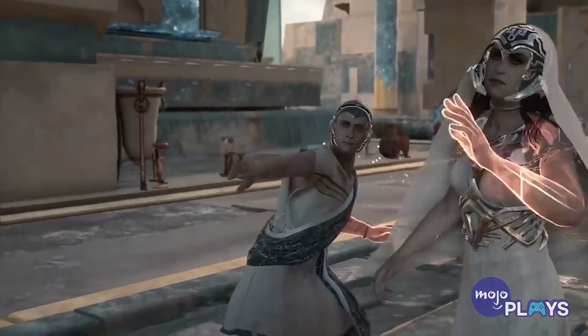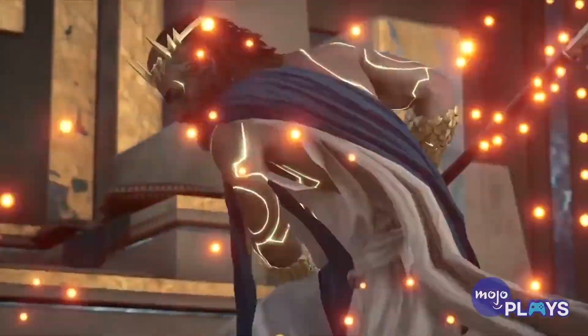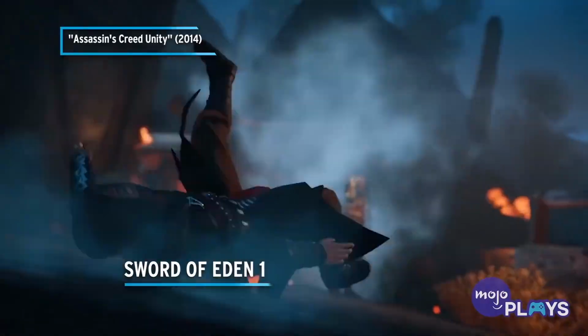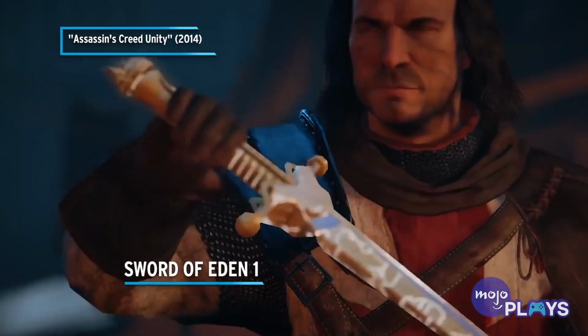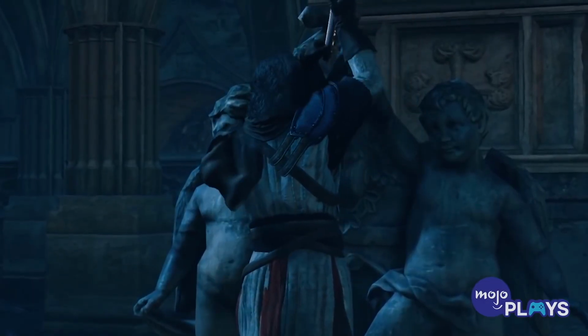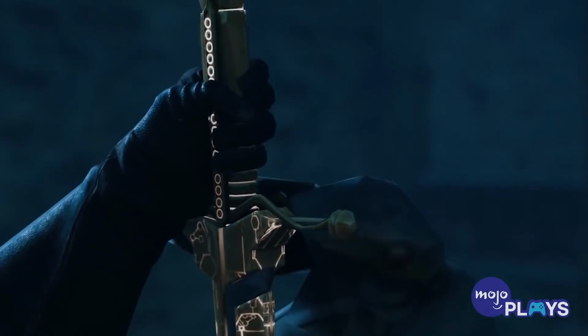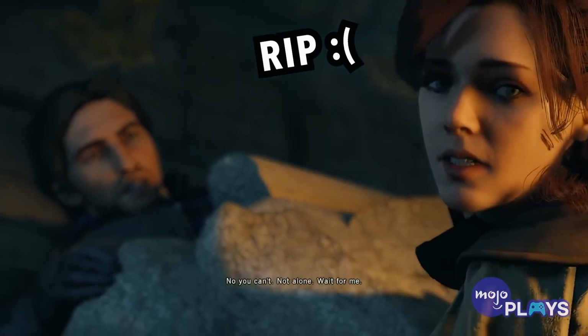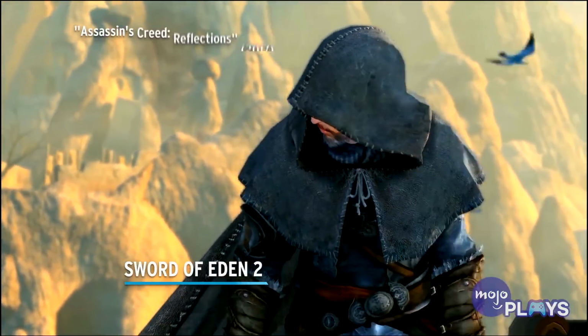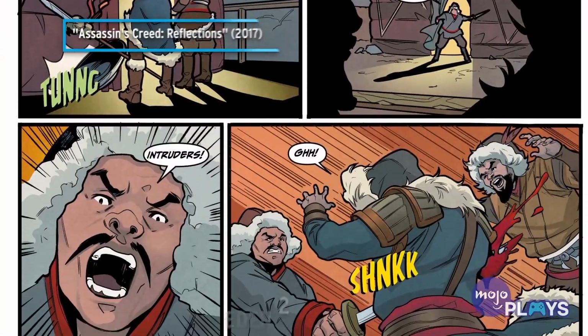After being lost to time, these weapons would find themselves in the hands of influential humans. Let's recap them, shall we? The first Sword of Eden, capable of an inspiration glamour, shooting energy blasts, and teleportation, belonged to Joan of Arc. It was later involved in the death of the cutest Templar in the series, Elise, and is currently in Abstergo possession. The second blade bears the same powers of the first, and was held by Genghis Khan. We know how that went.